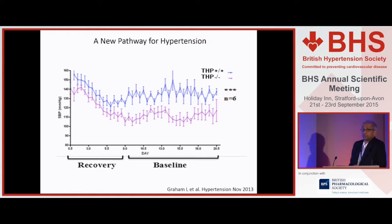So the best way to prove causality is to knock the gene out. So we took a mouse model with the uromodulin gene knocked out. We didn't do anything. This mouse model has been available for many decades. There is a monogenic syndrome of uromodulin associated with kidney stones. So the urologists have been studying this model for many years. They never measured blood pressure. So we got the mouse model and just measured blood pressure.